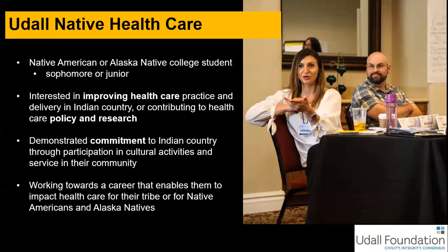So again, as you can see, for the first two categories, you must identify as Native American in order to be eligible to apply to either of those categories as a Udall applicant. But although it's tribal policy as well as healthcare, you don't have to specifically be studying political science or public health, but something related to those fields and areas of study, or just have a genuine interest in making an impact and difference in those areas, and you would definitely still be eligible to apply.